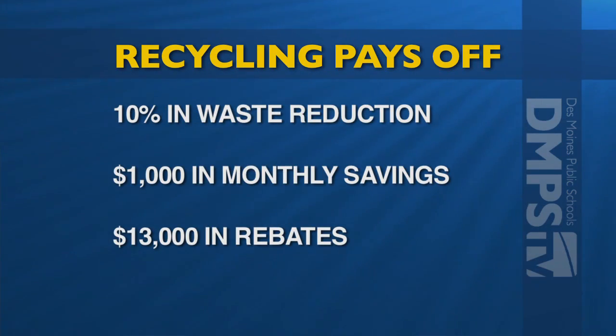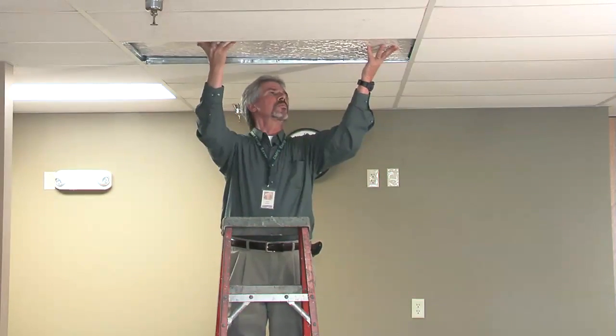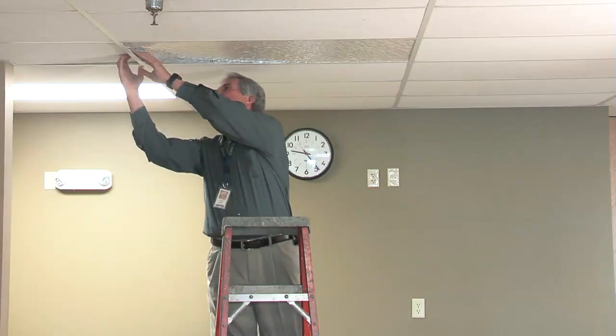The Des Moines Public School District is always looking for ways to increase recycling and reduce waste. During the past year, the district reduced waste by 10%, saved $1,000 a month, and received $13,000 in recycling rebates. Just think, this ceiling tile was made out of recyclable material found in schools every day. Well, how is it made?